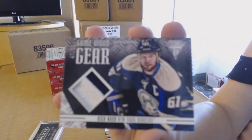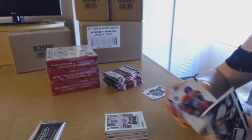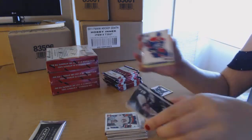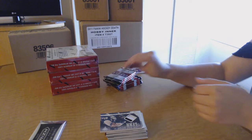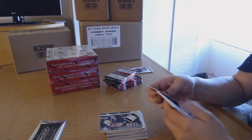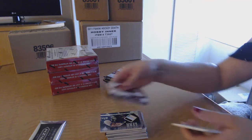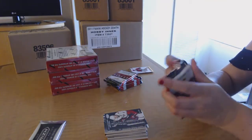Number to 50 for the New York Rangers, Rick Nash. Rangers on the back. Number to 999, Cup Contenders of Jordan Staal for the Carolina Hurricanes.